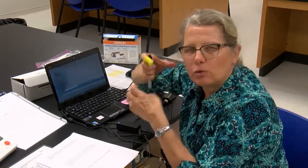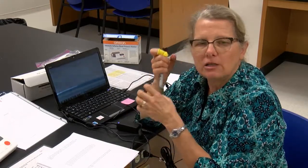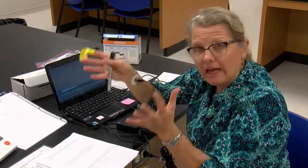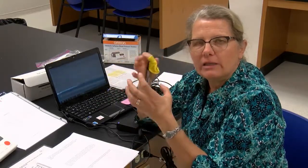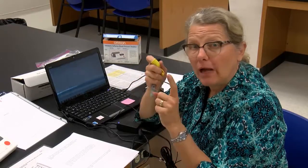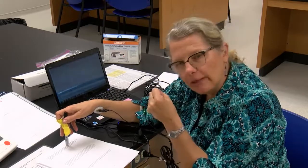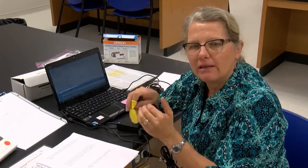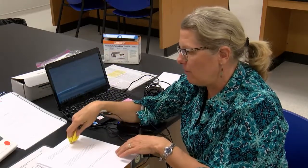Remember, one is a measure of only when that contraction is happening. Remember, the contraction is only a very small part of the heart cycle, 1/10 of the whole cycle. 9/10 of your heart cycle is the chambers filling. 1/10 is the squeezing. Okay? So your systolic is during that squeeze. Your diastolic is during that 9/10 of the heart cycle where things are filling up. So that's what number 5 is about.